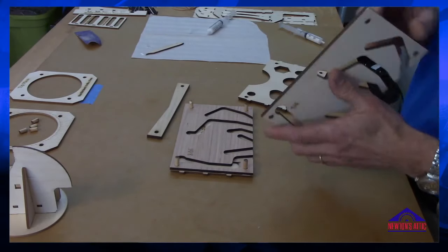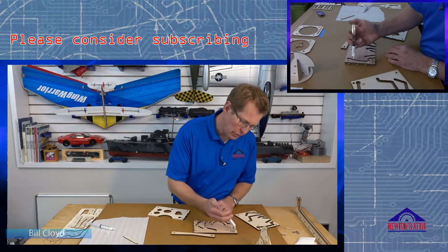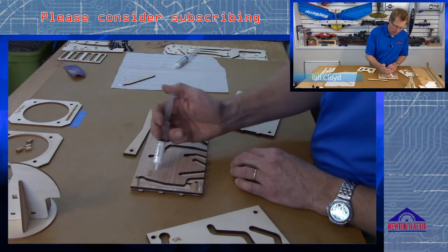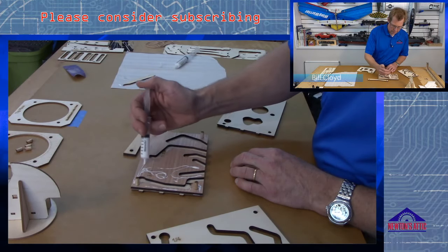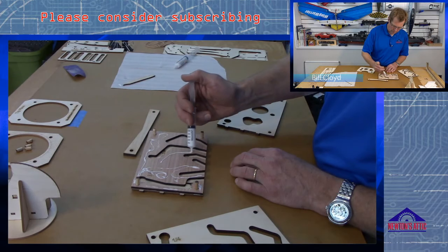All right, now put a little bit of glue on the top face of this, just like we did on the bottom face. More glue. Okay, I'm going to put some little wigglies there and glue here and a little bit over. Down along these fingers.